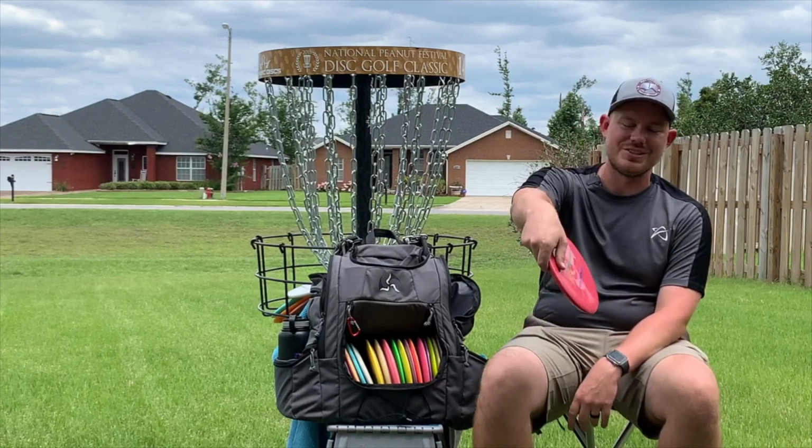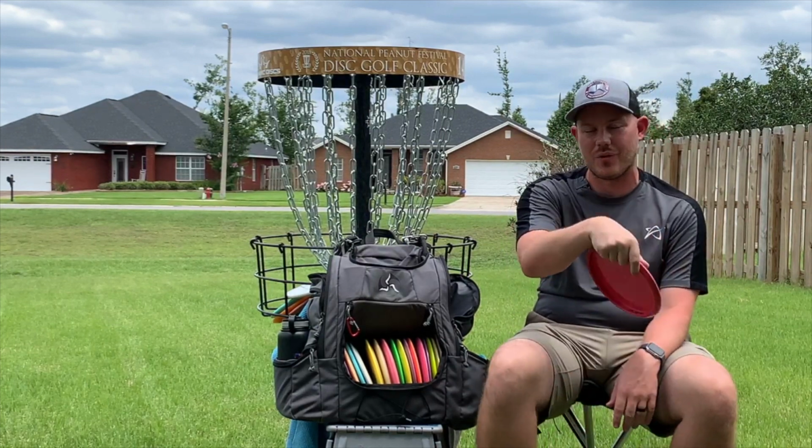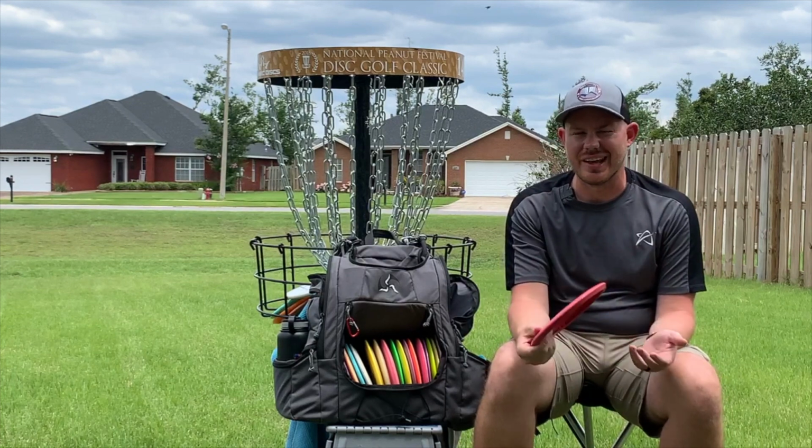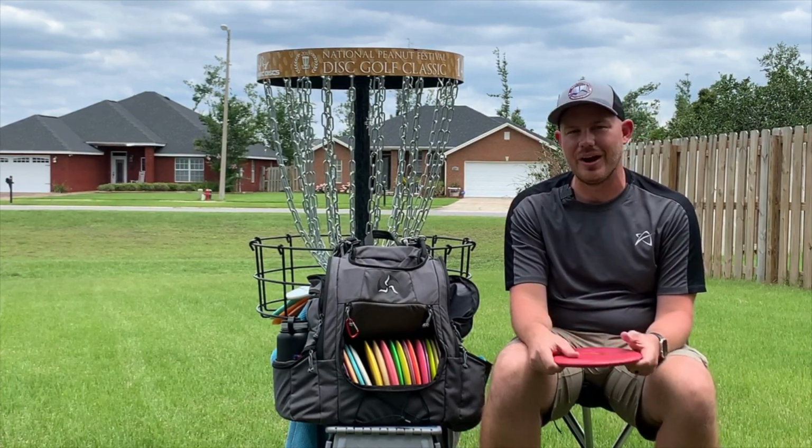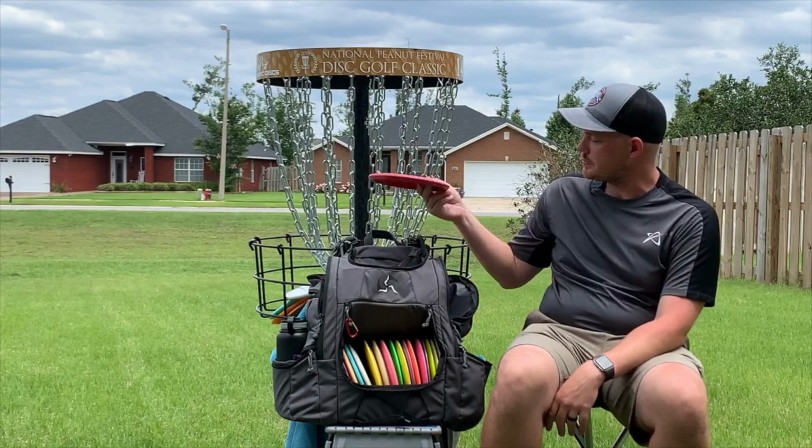I also like to throw it on just a ton of hyzer and let it flip up to flat and ride on some of your shorter 180, 200 foot shots. It's just a really fun disc to play around with because of how understable it is.